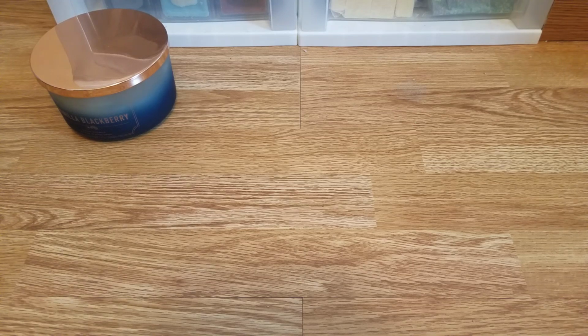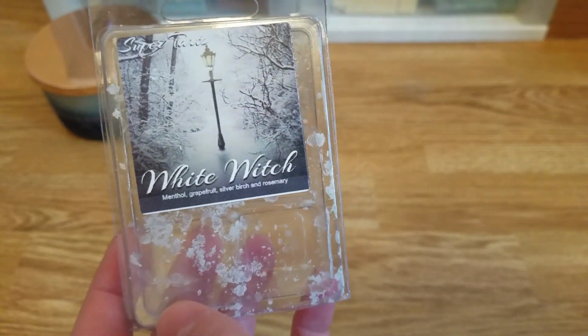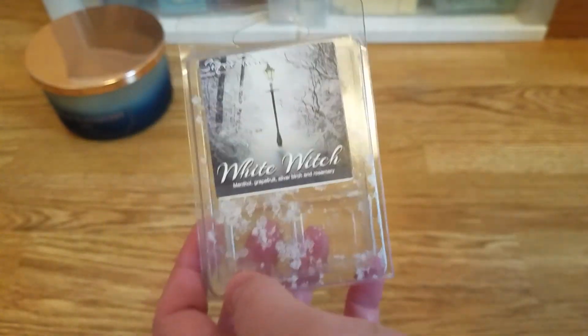Let's go with clamshells here. I have a few from Super Tart, so I'll start with them. I've got White Witch that I finished. This is menthol, grapefruit, Silver Birch and Rosemary. I do like this. I feel like I would probably get it again.